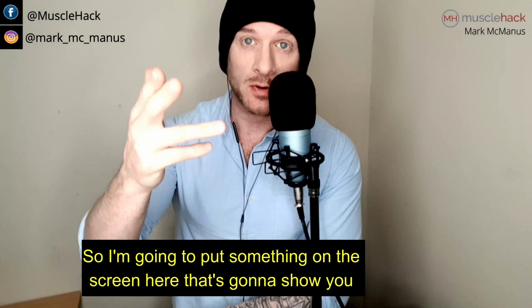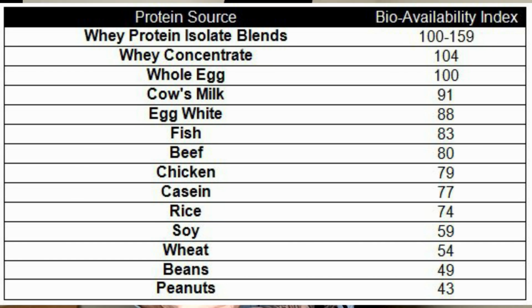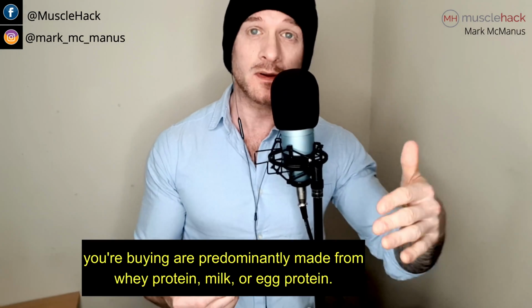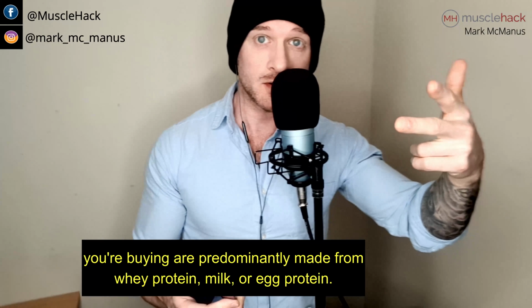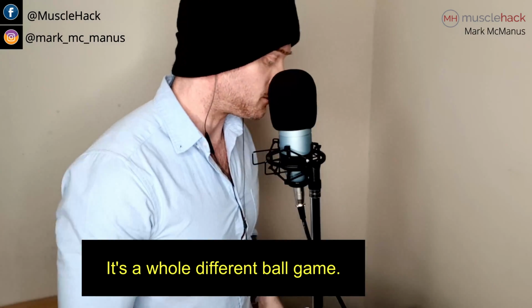egg protein. So I'm going to put something on the screen here. It's going to show you a list of biological value scores. So you can see that whey protein can score anywhere between 100 and 159. Eggs are 100, milk 91. And all the best protein products and all the best protein bars are going to be made from whey protein, milk protein, and egg protein. So always look out for that. Make sure your bars or protein cookies or whatever it is you're buying are predominantly made from whey, milk, or egg protein. You'll notice that rice has a score of 74. Wheat has a score of 54. Peas aren't listed here, but they have a score of 65. So just compare that to whey protein, protein from milk and eggs. It's a whole different ballgame.